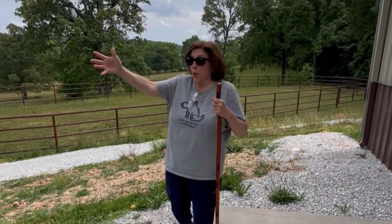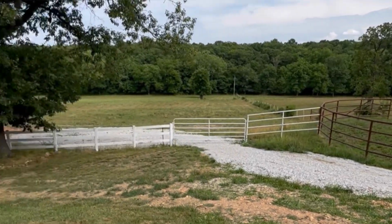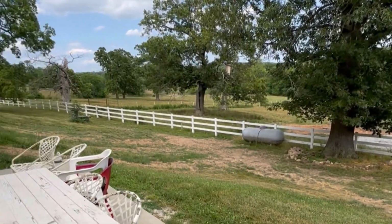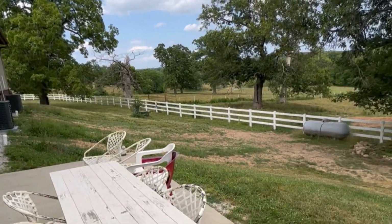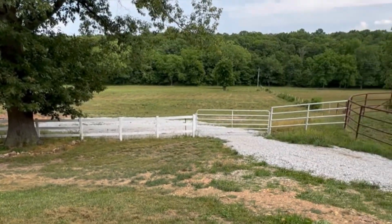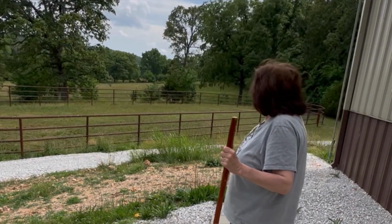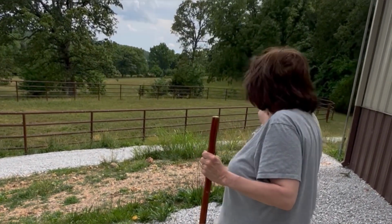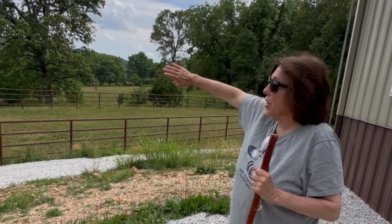So this is another part of the land. This is actually on the front side of the kennel area building. Absolutely just incredibly beautiful land here, as much of Missouri is, a beautiful, beautiful state. This was one of the corrals where the folks that lived here used to let their horses exercise and train and stuff. So that'll become part of a big fenced area.